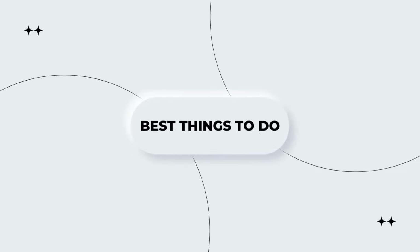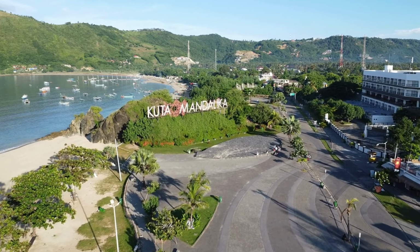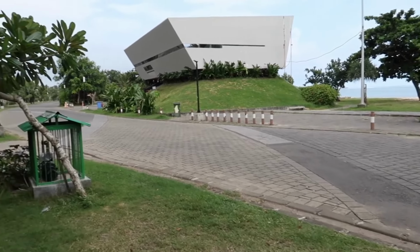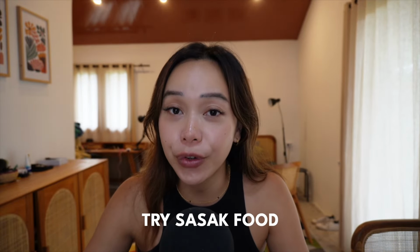Now let's talk about the best things that you need to do while you're here in Lombok. You definitely want to explore around Kuta. Kuta is the heart of South Lombok, and after being here for a month, I do have some favorite spots here in Kuta. But I would highly recommend trying Sasak food. That's the traditional Lombok food.